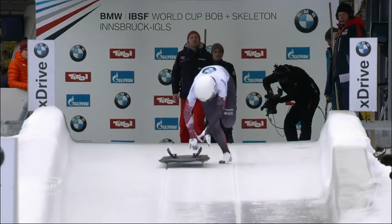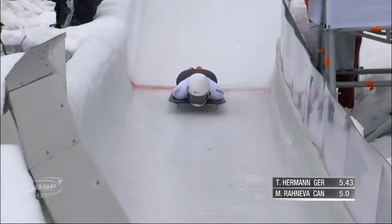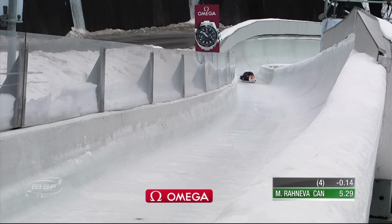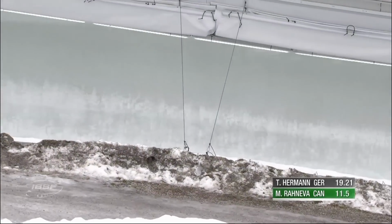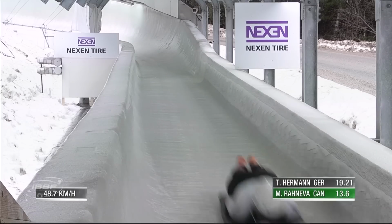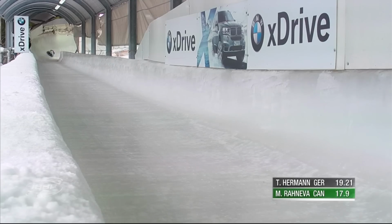Oh yeah, she can start. So this is our World Cup rookie Mirela Rahneva from Canada. Won in St. Moritz, going away by nearly 2 seconds. And what a great start. Outstarts the Olympic bronze medalist. No, I beg your pardon, outstarts our race leader, doesn't outstart Nikitina.